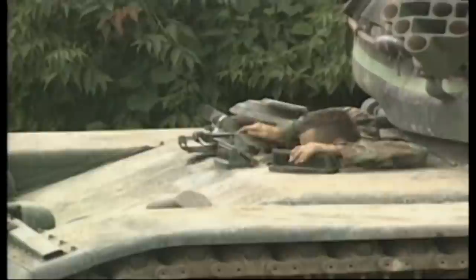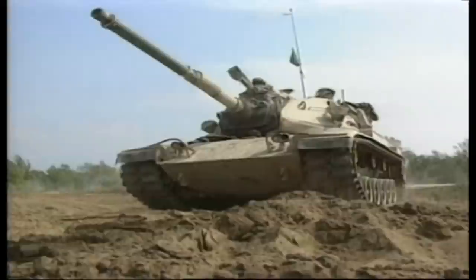Isolated from the turret crew in the front of the hull is the driver. Driving a modern tank is surprisingly simple, but care must be taken as an M60 weighs over 60 tons and can reach speeds over 30 miles per hour.